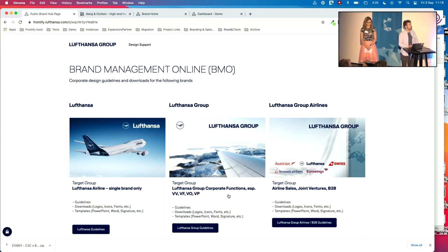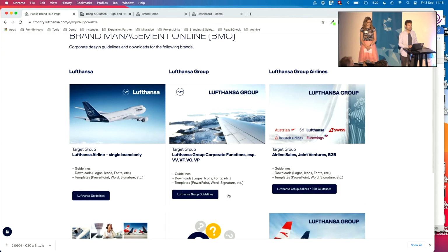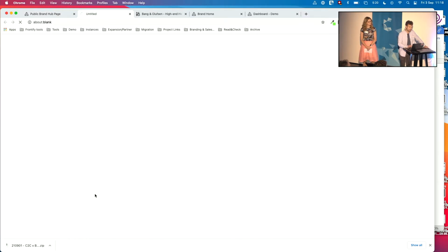And here we already see an example of a multi-brand instance. This is always a big use case where, depending on what you're looking at, whether Austrian Airlines, Swiss Airlines, or the Lufthansa Group, you want to have different access and different content. I will later show you how this is built up, but it's basically all an inline editor. It's super straightforward. You add a content block, you add imagery, you add text, and everything is live. Now, for the first example, let's dive into the Lufthansa brand.